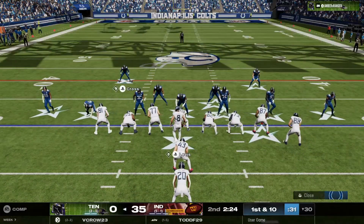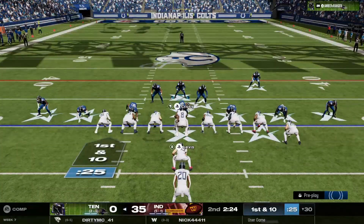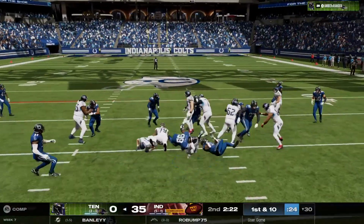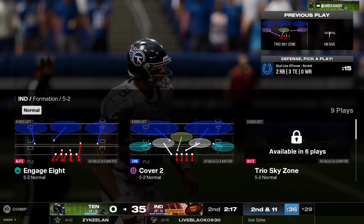Three tight ends in the game to start the drive. The drive starts. It's a carry by Pollard. And he'll get back maybe to the line of scrimmage, but probably going to be a loss of a yard here.